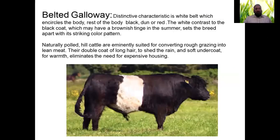So the another animal which is called the Belted Galloway has a distinctive characteristic. इसका ये है कि इसकी बॉडी ब्लैक है और इसकी बेली पर एक बेल्ट नुमा सा सर्कल में व्हाइट पट्टा सा है. So this white contrast to black makes it more appealing and may give a brownish tinge color in summer and sets a breed apart from striking color pattern. ये दूसरी ब्रीड से जरा मुख्तलिफ है कि इसमें ये पट्टियां इसकी खूबसूरती में इजाफा कर देती हैं.